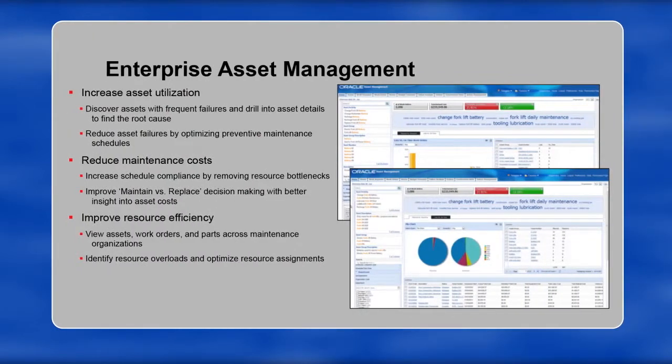Endeca for enterprise asset management. This is the demo that the screenshots that we looked at earlier. So schedule compliance, asset, being able to reduce maintenance costs on your assets by, again, giving you that 360-degree view of your asset within Endeca. Being able to increase asset utilization by looking at your preventive maintenance schedules and how they're performing, and giving you really performance metrics around enterprise asset management that's critical for running a very efficient operation.